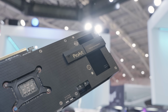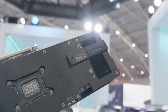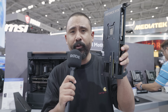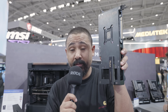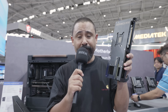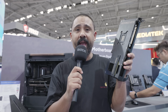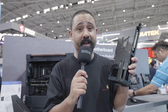Sure, you'd be able to game on this without losing too much performance, but creators are typically not gaming and they want some extra high-speed storage, so this gives you a full PCIe Gen 5 M.2 slot on the backside of your graphics card. Pretty interesting stuff here. I think this is something that I would probably use. It is a handy way to remove both your graphics card and your storage at the same time.